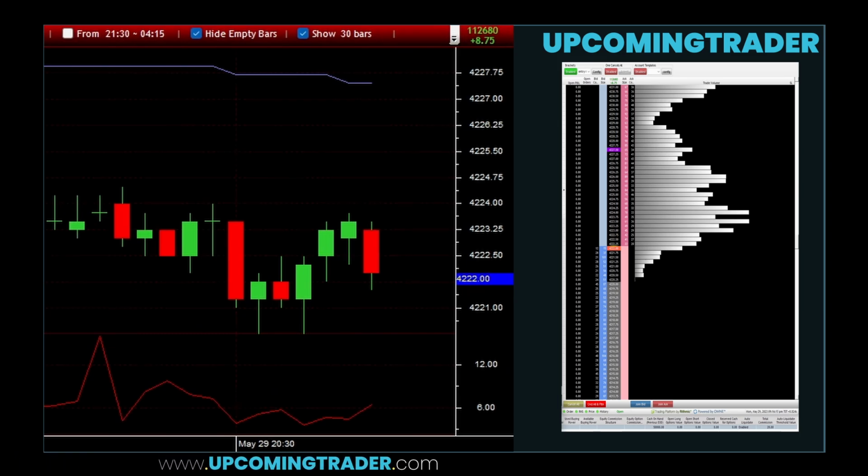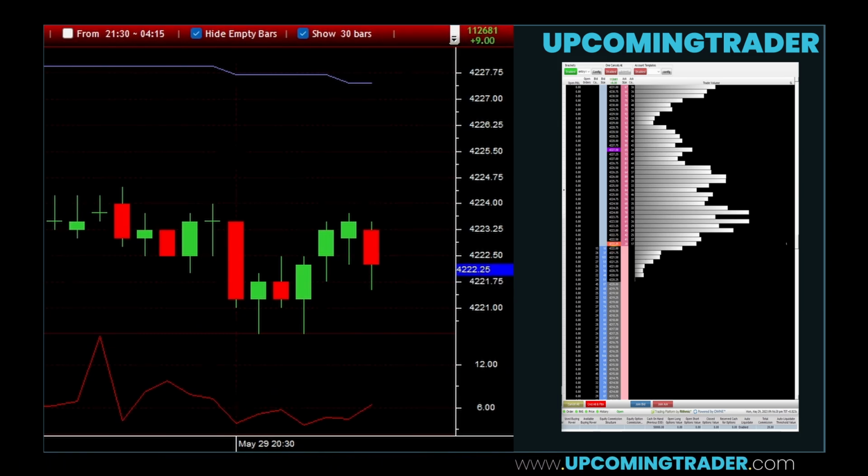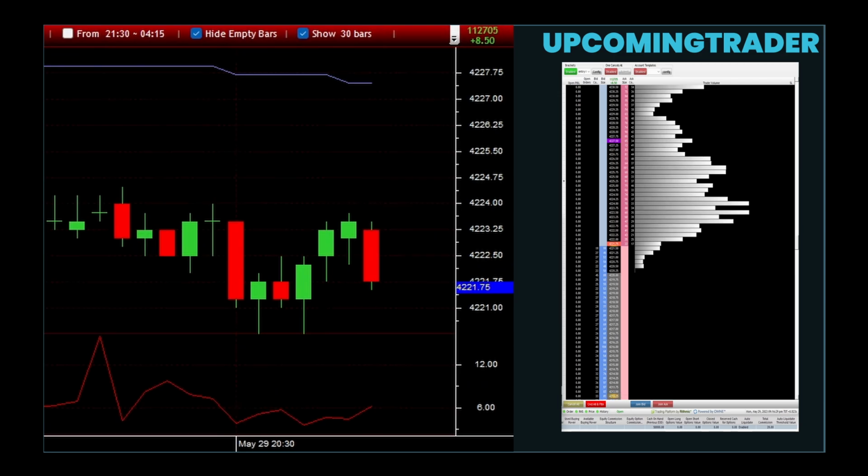Wedges are another chart pattern that can indicate a reversal. There are two types of wedges: rising wedges and falling wedges. A rising wedge forms when the price is making higher highs and higher lows, but the range is getting narrower. This pattern often signals a bearish reversal, meaning the price may drop. A falling wedge, on the other hand, forms when the price is making lower highs and lower lows, but the range is narrowing. This is often a bullish signal, indicating that the price could move higher. Identifying wedges can be very useful in predicting trend reversals.